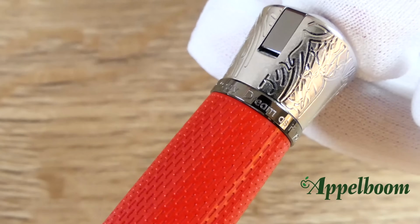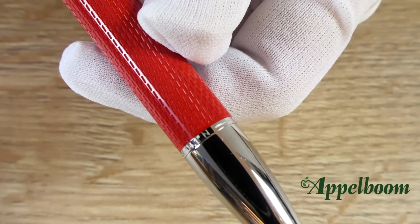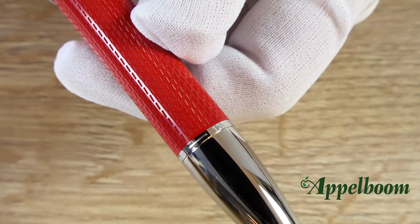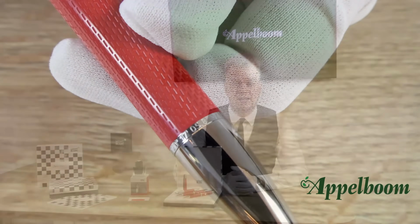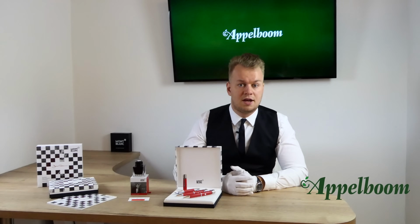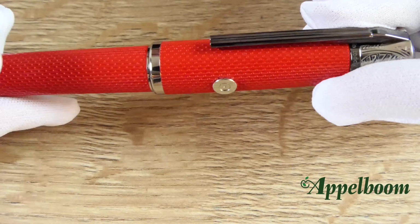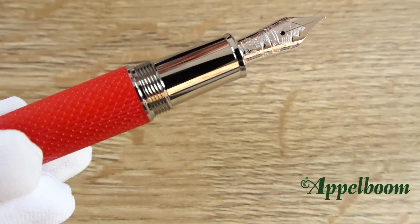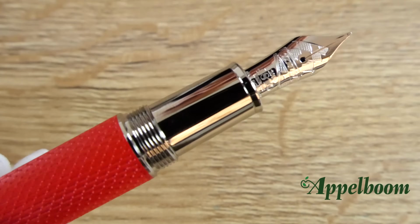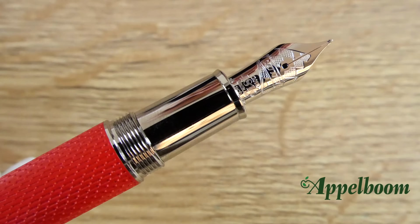The same quote can be found on the matching notebook. On the cone of the pen, there is an additional engraving showing the geographic coordinates of the place Dean had his car accident, now known as the James Dean Memorial Junction. The cap can be unscrewed and it reveals a beautiful large section. The threads are not that deep, but the step to the barrel is quite high, so it is not comfortable to hold the pen near the threads.